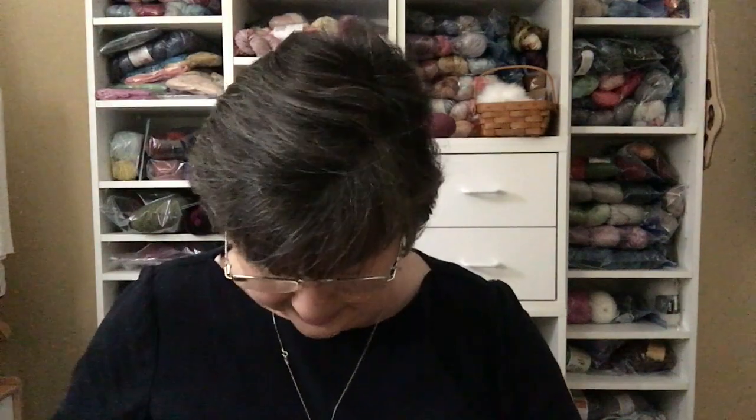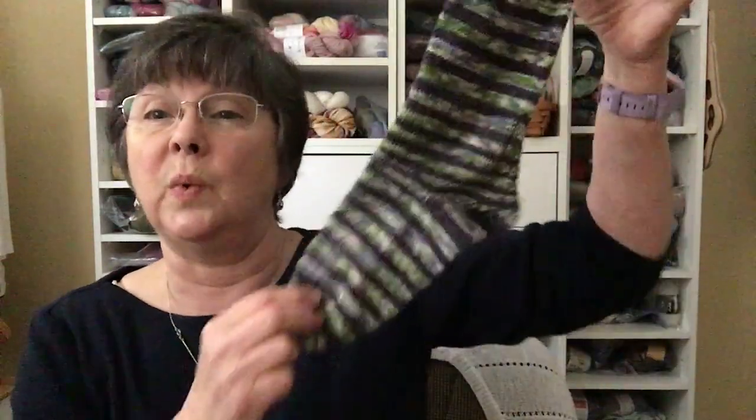And I did not bring the ball band up here. I know where it is. It's downstairs in the drawer right beside where I sit to knit. So one is done, and I've started the second one. So here is the first one.